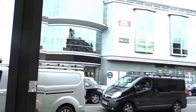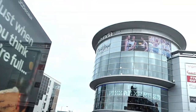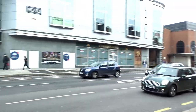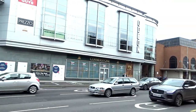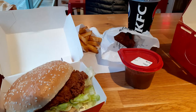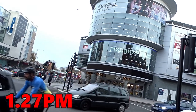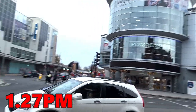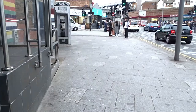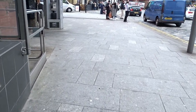To the left, the rotunda, lots of places. Just back there is the station. Odeon as well. Right, now heading past the rotunda towards Natajex and then towards Christmas lights eventually.